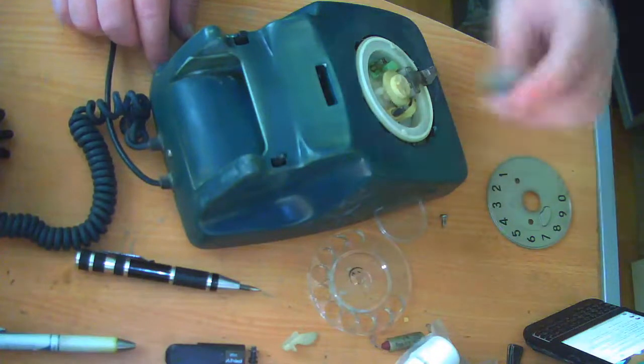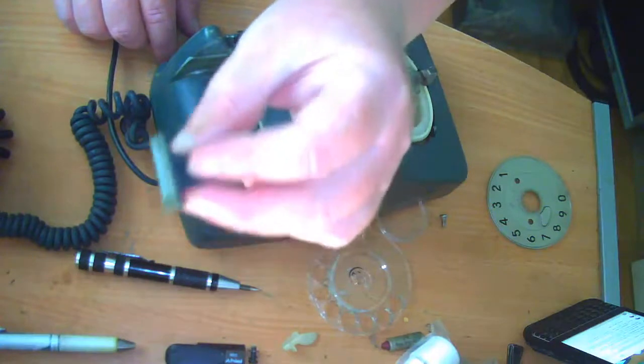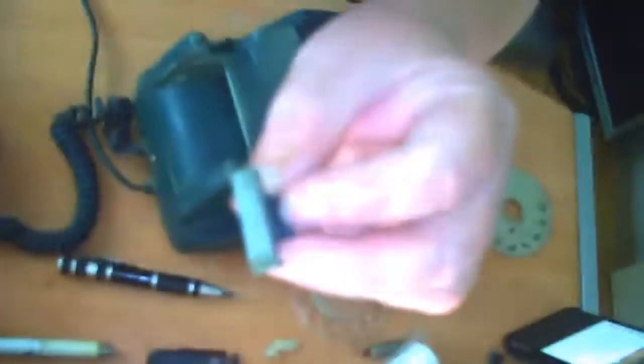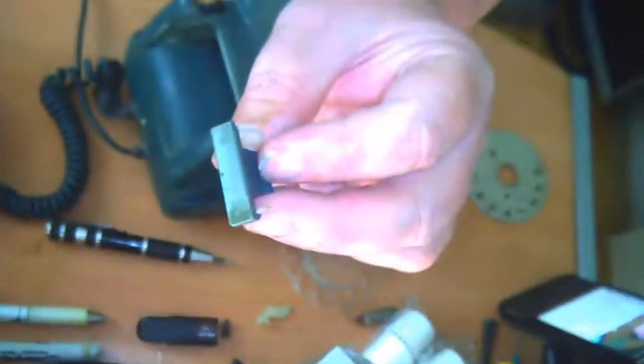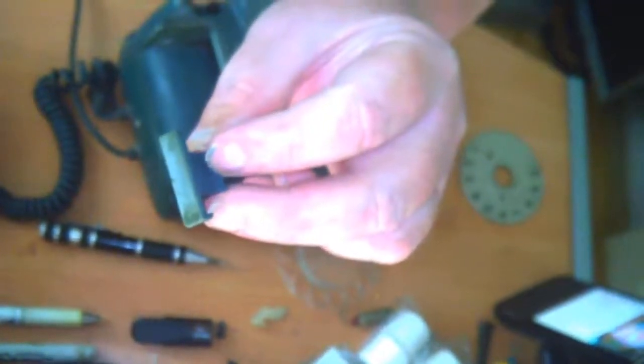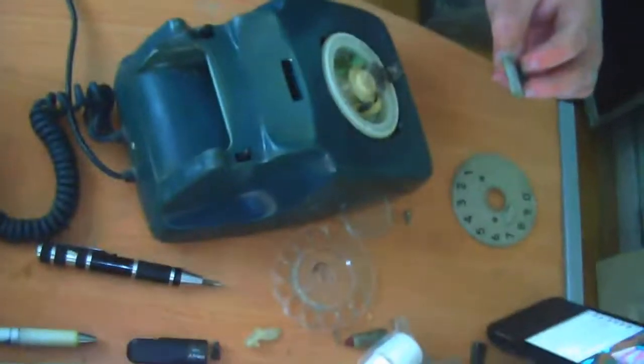That is now in. Now I'm not going to fit this yet because this is still white. As you can see how discoloured this is. Right, get that in focus. You see how that's still white? So I'm not going to bother fitting that yet because that still needs some work doing on it.